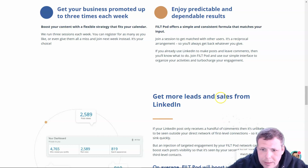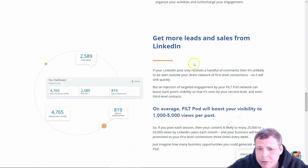If you already use LinkedIn to make posts and leave comments, then you know exactly what to do. Be sure to join FiltPod and use their simple interface to organize your activities, and you're going to be able to get more leads and sales from LinkedIn. If your LinkedIn post only receives just a couple of comments, then it's probably not going to be seen outside of the people that surround you, so it will sink pretty quickly. Nobody wants a sinking ship in their business.